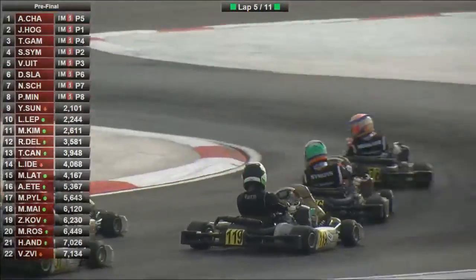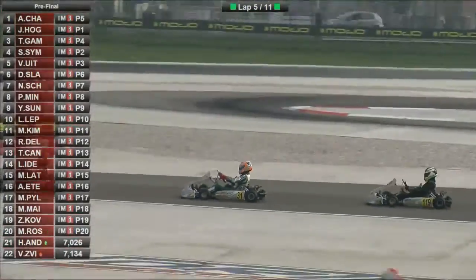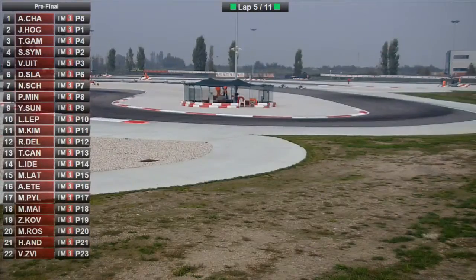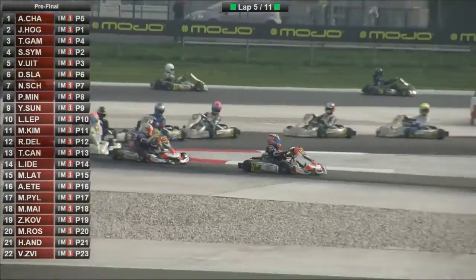What about Tom Gamble at the inside from 4th? He's going to go 3rd. He's going to take Axel Charpentier with him. Gamble and Charpentier have worked well together this weekend. They did this in 1 or 2 of the heats yesterday as well. They worked together and battled against others. And when one pulled off a move, the other one tucked in behind him and followed suit.